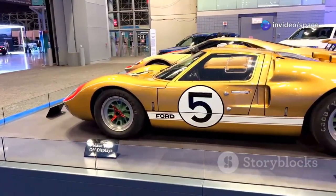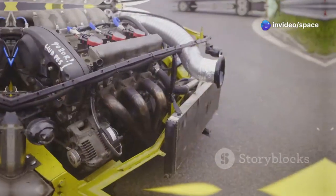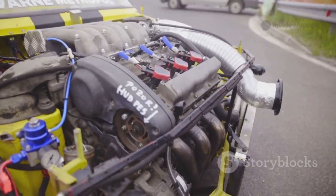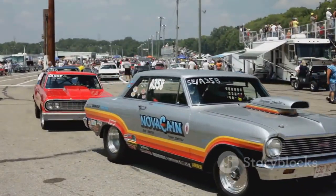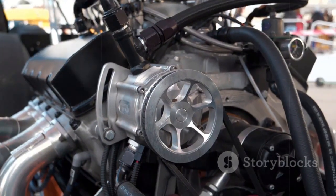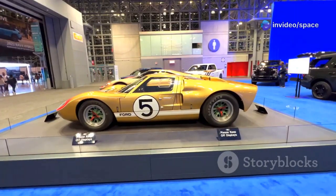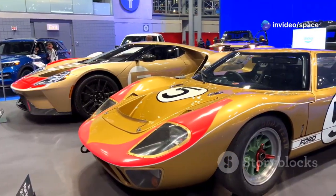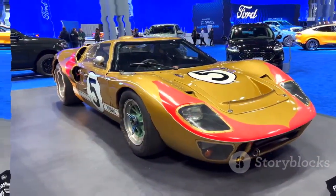And let's not forget the FE series big blocks. Engines like the 390, the 427, and the mighty 428 Cobra Jet. These were the powerhouses of the muscle car era. They delivered earth-shattering torque and horsepower. The 427 especially was a racing legend. So you see, the Godzilla V8 doesn't come from nowhere. It stands on the shoulders of giants.